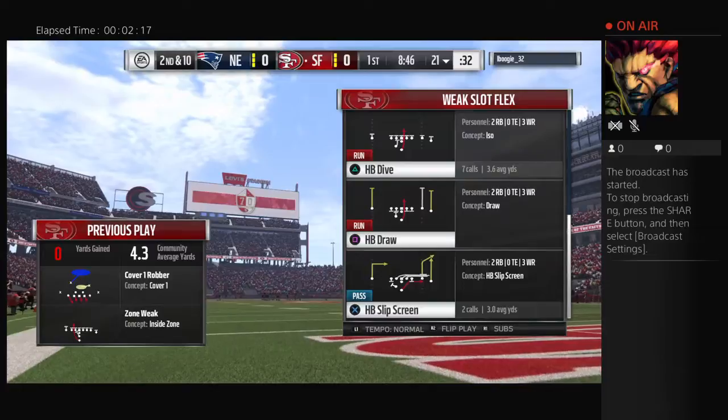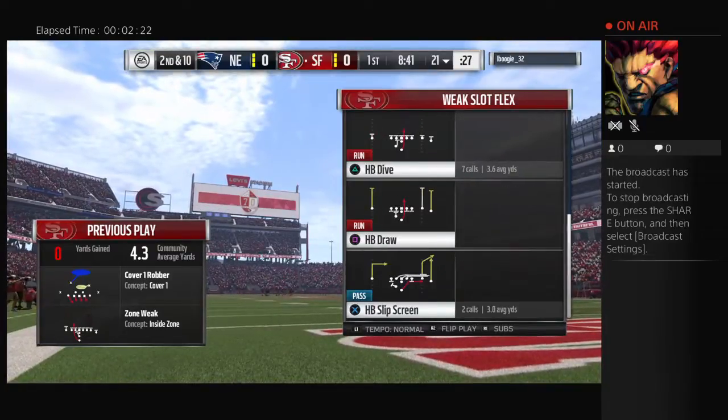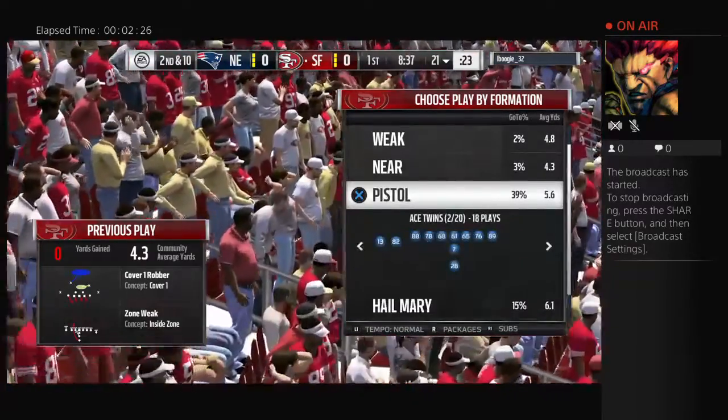The starting 11 on your screen now, and the one we discuss is Torrey Smith. You would do worse than to just call long pass plays and throw it to Torrey Smith. He can certainly take the top off of any defense.